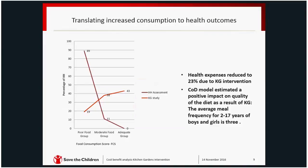Similarly, in the moderate food group, in baseline they were 11%, and after the kitchen gardening intervention, this percentage increased to 38%. And for the adequate group, there were no households in the adequate group as per our baseline information. But after the kitchen gardening intervention, 43% of households were found to be in the adequate group.